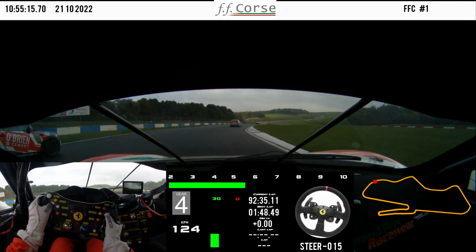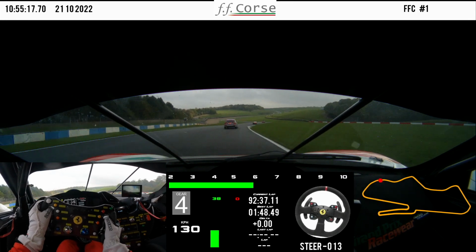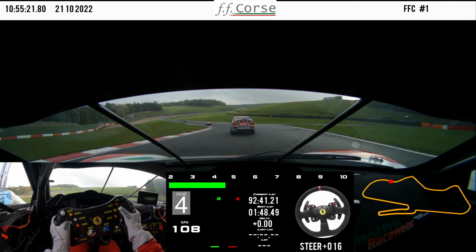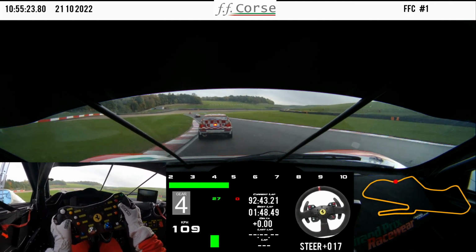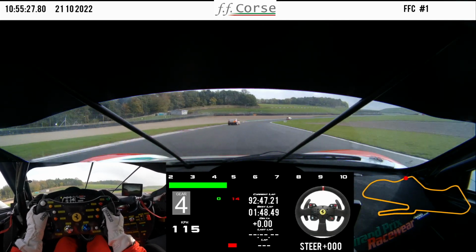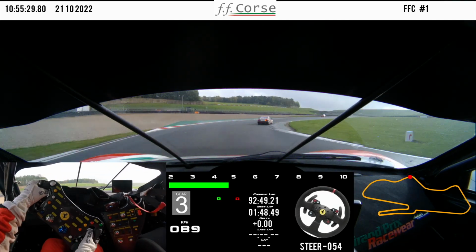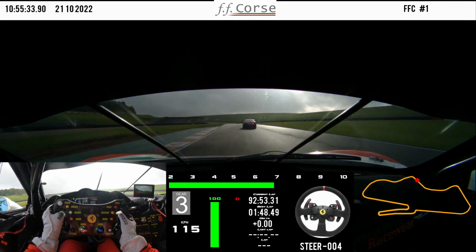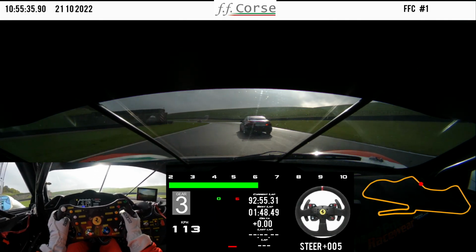Supposedly Donington is notoriously slippy due to the airplanes flying over the racetrack. If you didn't know, Donington Park is right next door to the East Midlands Airport, so apparently the fuel of the airplanes drops onto the track and makes the surface extra slippy. As you can imagine, oil mixed with water does really make for a treacherous racetrack, or so I've been told.